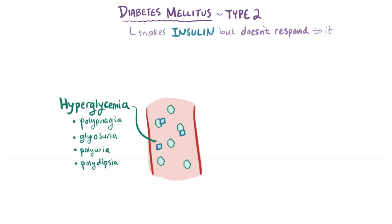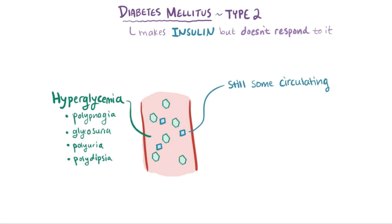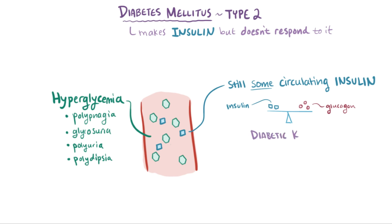But unlike type 1 diabetes, there's generally some circulating insulin in type 2 diabetes from the beta cells that are trying to compensate for the insulin resistance. This means that the insulin-glucagon balance is such that diabetic ketoacidosis doesn't usually develop.